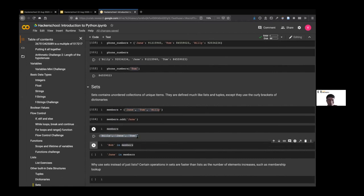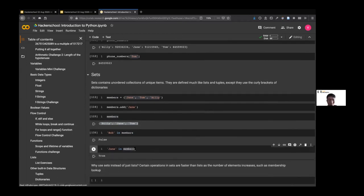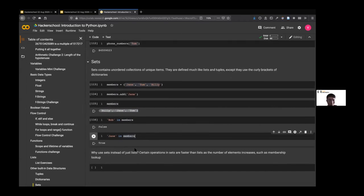So why do we use sets? When you want to check membership in a set, say if a certain value is in a set, like if Bob is in members, false. If Jane is in members, true. Checking membership in a set is faster than checking membership in a list. So that's one of the reasons it's used. Also, if you have a unique collection of items and you do not want duplicates, then you can use a set. This can be useful in that situation.